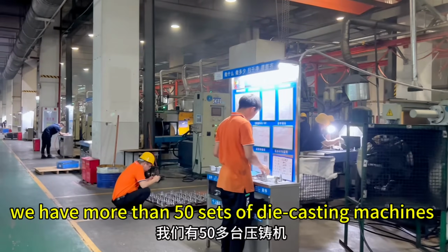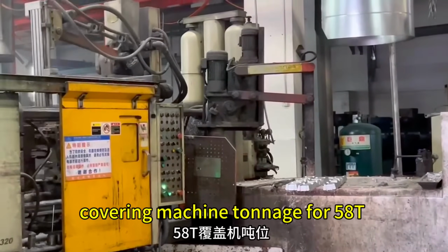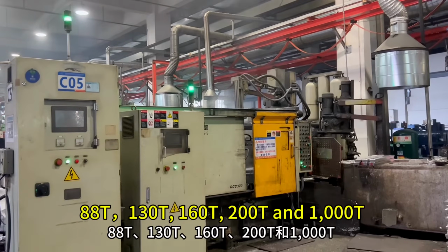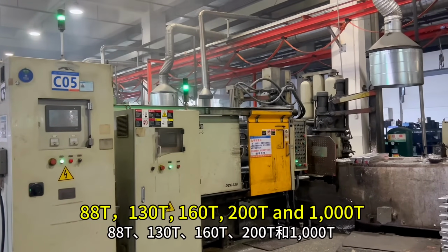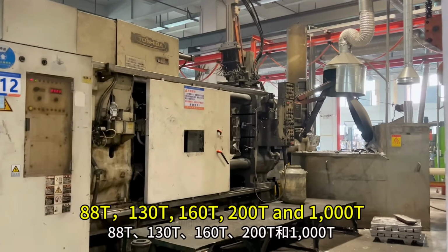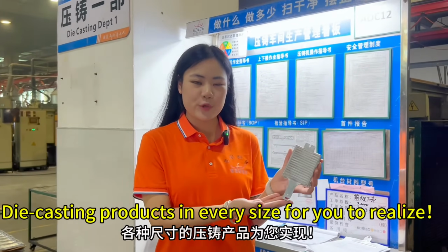We have more than 50 sets of die casting machines, covering machine tonnage of 58 ton, 88 ton, 130 ton, 160 ton, 200 ton, and 1000 ton. Die casting products in every size for you to realize.